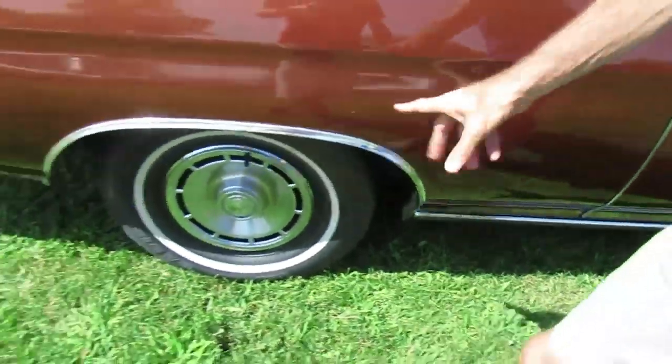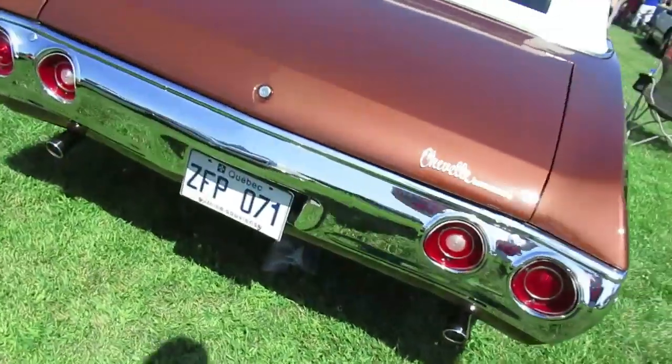I'm shaking this guy's hand because he's had this car 30 years and he hasn't done anything to it. Then he was blind and he was feeling around the hubcaps. I understand that. I'm blind myself. I can't drive legally, actually. So nobody's perfect, you know?